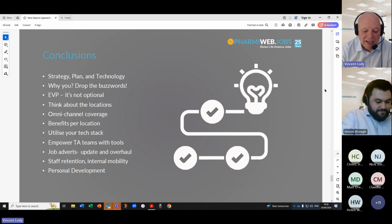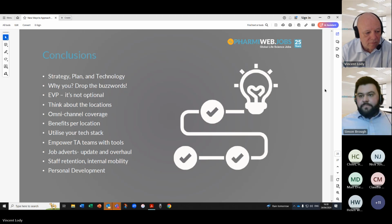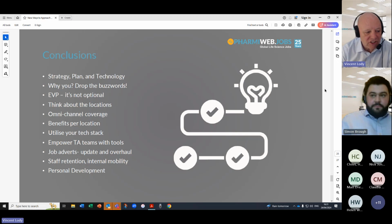Make sure you utilize your tech stack. One of the biggest complaints, or biggest feedbacks, we get from companies that we're working with directly is they might have 40, 50 different tools at their disposal. They probably only ever use 5. It's a lot of money sat in the background being paid for if you're not going to use it. And empower your talent acquisition teams with those tools. Make sure they know what they've got, what's in the packages, what it can actually do. Make sure they're properly trained rather than doing the same thing in and out all day.